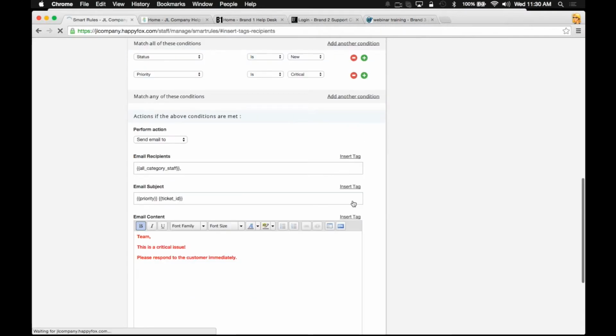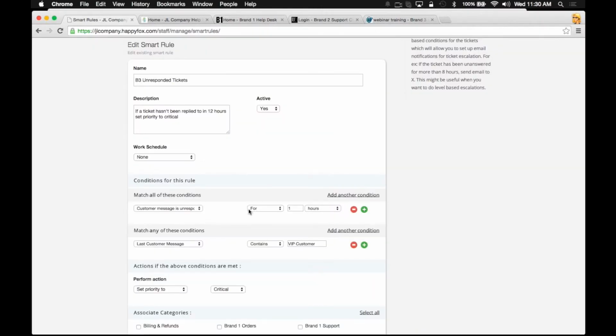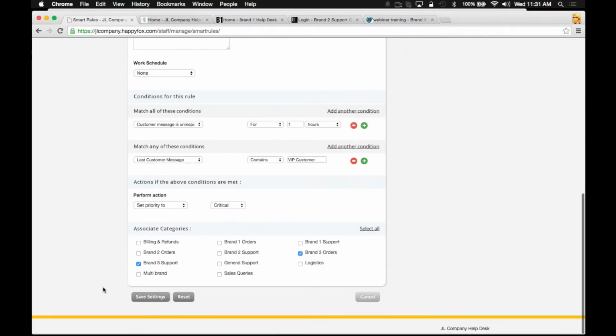And just to go over one more example with you guys really fast. The smart rules, I've got a little bit different smart rules set up here. So basically, I want to say any customer message that goes unresponded for 1 hour, and the last customer message body contains VIP customer. Let's say, for example, I have some VIP customers. Anytime that a ticket goes unresponded with this content in it for 1 hour, I want to set the priority to critical, so my staff agents could jump on that as well, or even get an email notification. Save my settings.